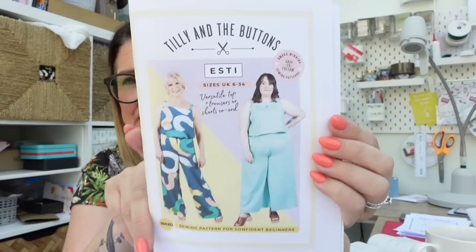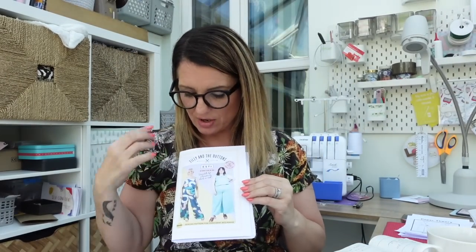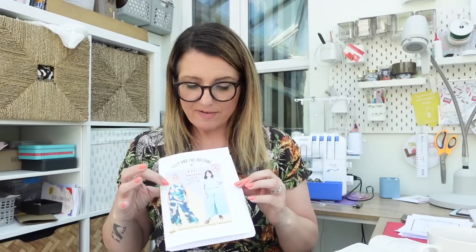Now, talking about patterns that I've printed off, I bit the bullet and got the Etsy pattern from Tilly and the Buttons. Now this is right up my street. I love a cord, I love a square neckline. I was really excited when I saw it because the last couple of releases from Tilly I haven't really liked. I don't like the Mabel. It's just not for me. It's beautiful on other people, but it's not for me. And the Marnie, it was okay. I liked it. I ended up making it and I like my version, but I don't reach for it. So yeah, I was very excited to see this.